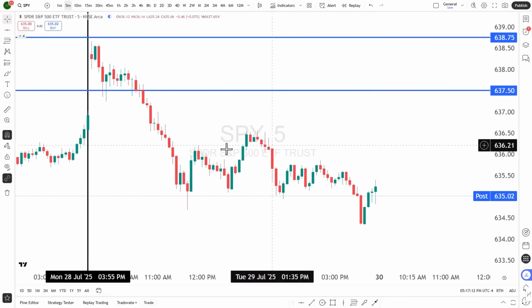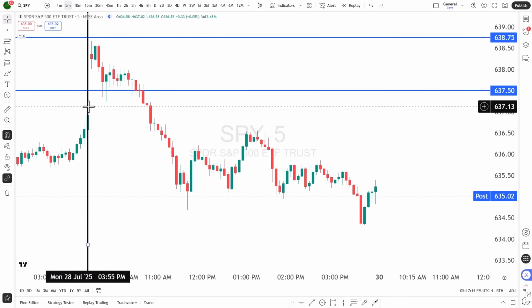Boom, here we go. Right at the vertical line is today's activity. We opened above the pivot. 638.75 was on the board. We came up a few pennies short. That would have been a nice trade to start the morning.